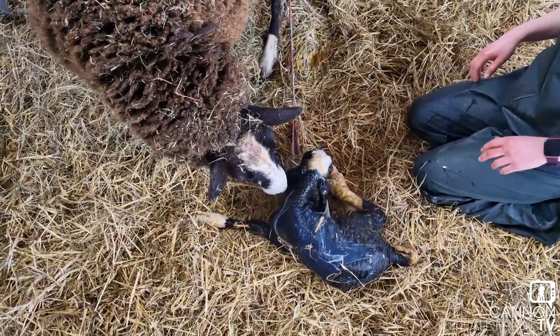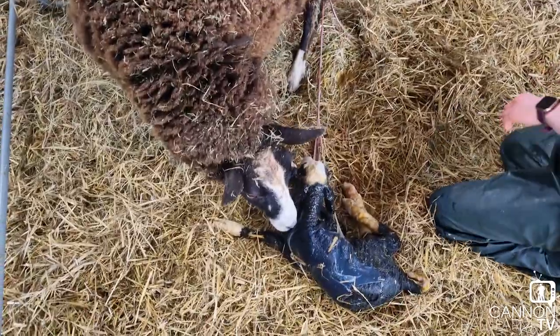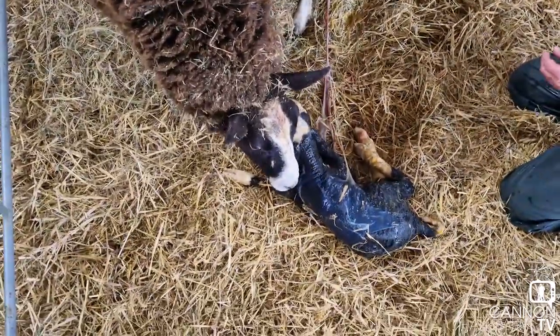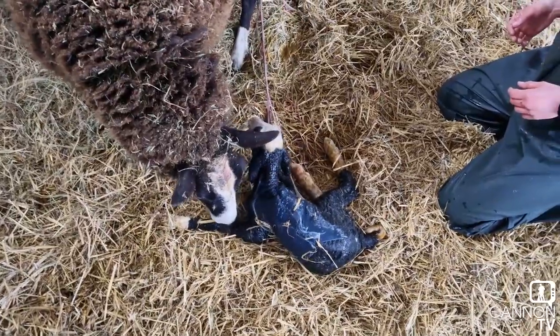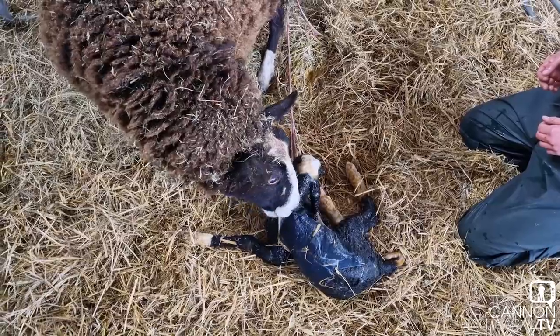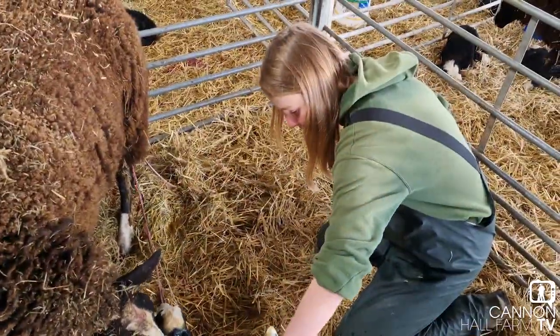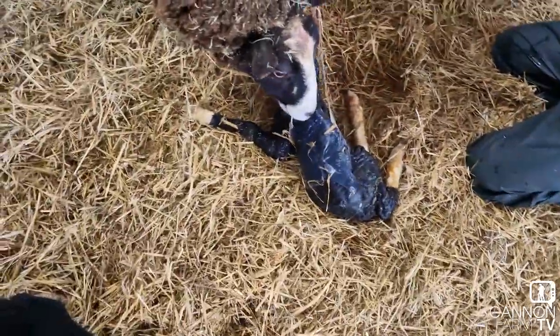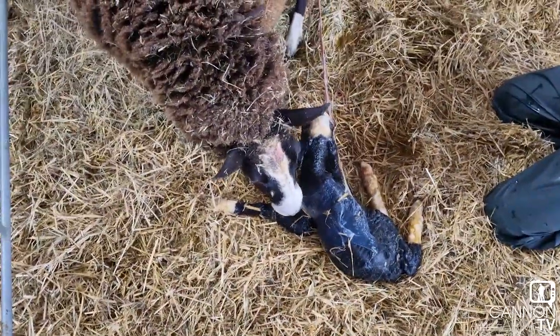Mum loves them to bits, but she's moving around a little bit and not quite letting them drink properly, just because she's giving them so much attention. There's a 99% chance, I know I keep saying that, but there's a 99% chance she'll be fine, and she'll settle down, especially now that she's had both of them, and we should just be able to let them get on with it. Charlotte sprayed the navel of the other one. What's this one, Charlotte? This is a little girl too. So two little girls, lovely little girls, very lively, and a very successful lambing.